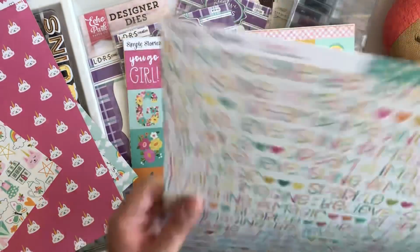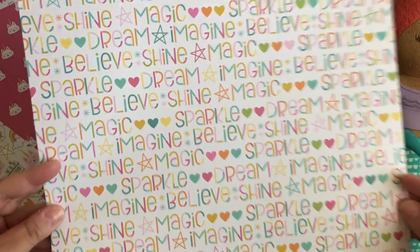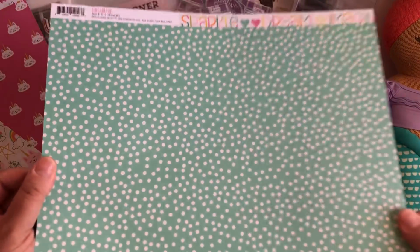And then next paper is Dream Big, and it's another word paper, and it says sparkle, believe, shine, dream. That's what that looks like. And the opposite side is like that teal blue with some white polka dots.